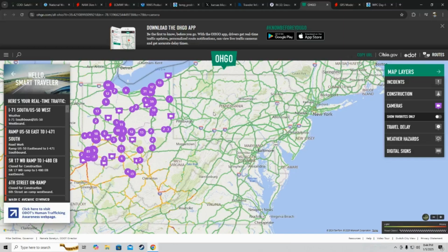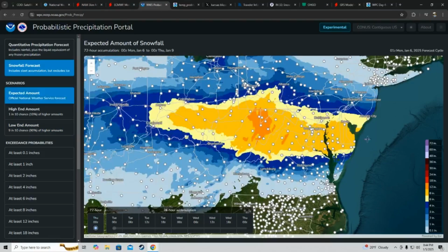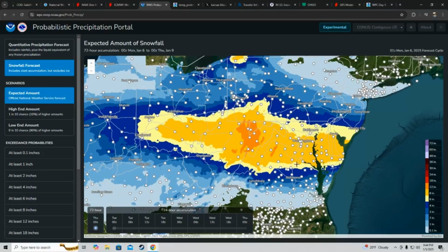As it moves east for our morning commute, I'd imagine this region where we have snow, we can go back to probabilistic. This region, this is the expected amount. The highways are going to be in not good shape. So in the morning, if you have a way to avoid traveling, I would highly recommend it.